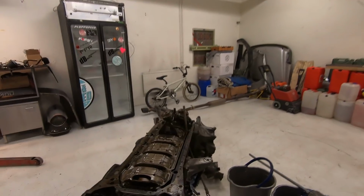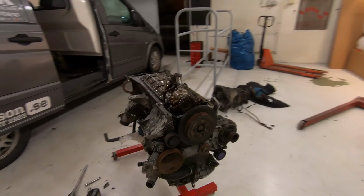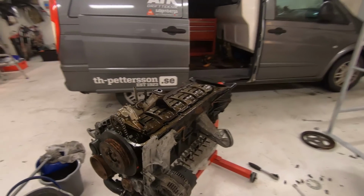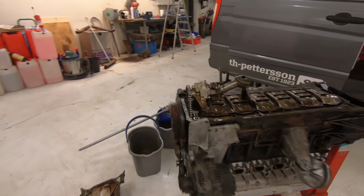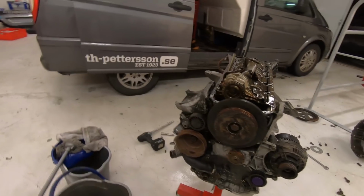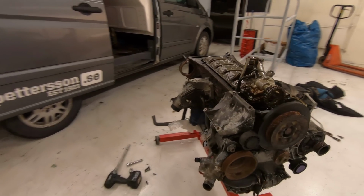So we just checked over the block and we're lucky. It has the oil nozzles that we need, so like oil cooling for the pistons. So this is probably going to be the engine we build on if we don't find any surprises when we lift it. We know we have the faulty cylinder head, but that's nothing we need right now anyway, so that's good.